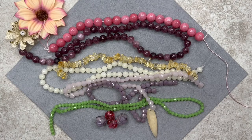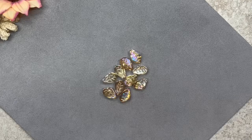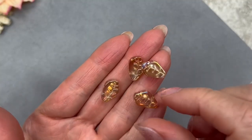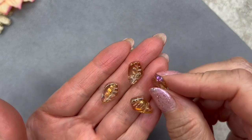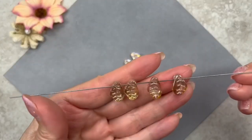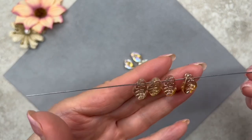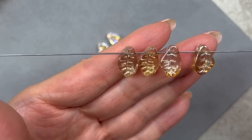Let me go ahead and get the metals. I actually forgot these beads. Look at this, guys. Look how pretty these are. These are pressed glass leaf beads in a citrine AB color. And they measure 15 by 9 millimeters. And they're absolutely gorgeous, guys. I love the AB finish on top of the citrine. It's so pretty. And here they are on my right. I thought I would show you how they're drilled. It's a very unique leaf shape, it really is. And they're relatively thick too, they're not thin, so that's kind of nice.